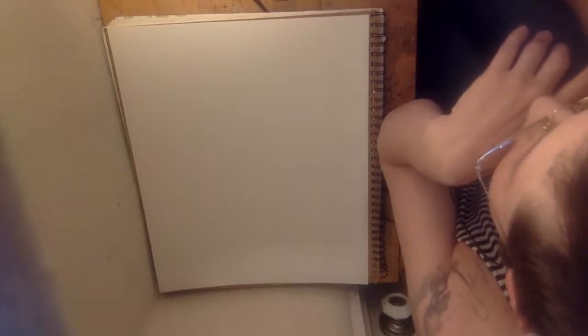About New York. So I'm going to look up a picture of New York and I'm going to do a blind contour of New York. I am obsessed with these blind contours lately. New York City skyline.